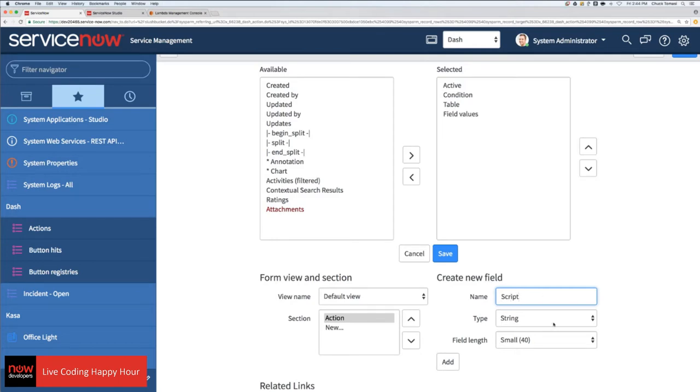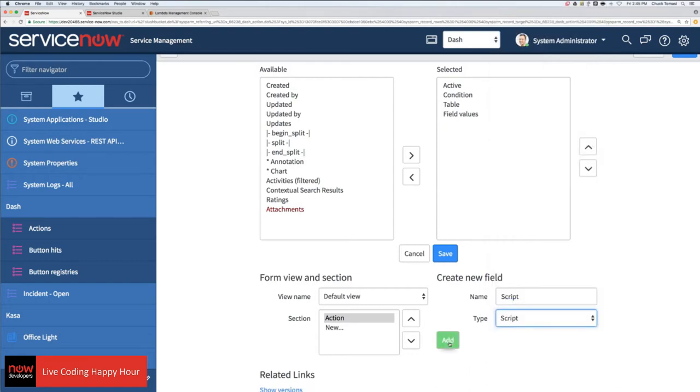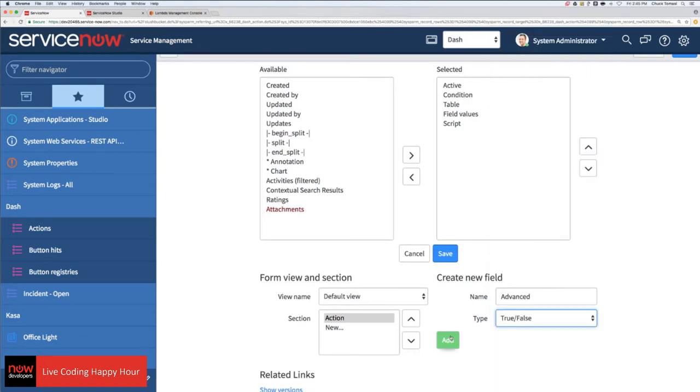Well, it's script and script or script plain? Script. Script gives you the editor. Well, plain is still a script field and it's treated like a script, but it is just, I believe, plain text. I want that. And then add a true false for turning the advanced on and off. I'm trying to think if there's anything else I need. Not really that I can think of. Okay, let's put advanced.